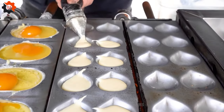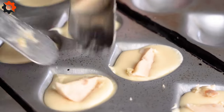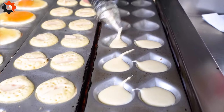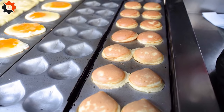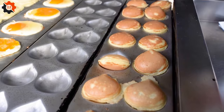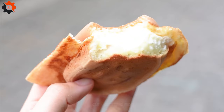This isn't merely a business for him. It's a passion, a life's work that connects him to his community in a deeply personal way. Every egg bread he sells carries with it a piece of history, a taste of home for many who grew up with this comforting snack. It's this connection, this bridge between tradition and the present, that makes his story so captivating.